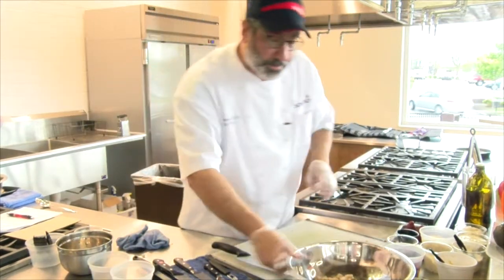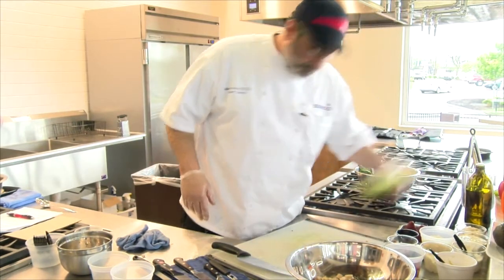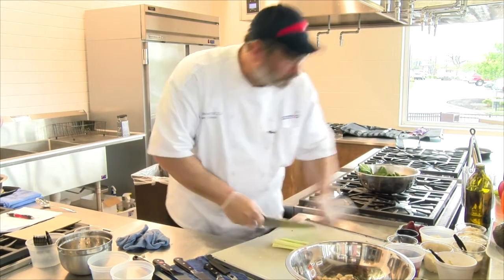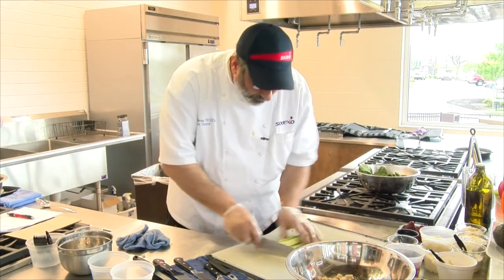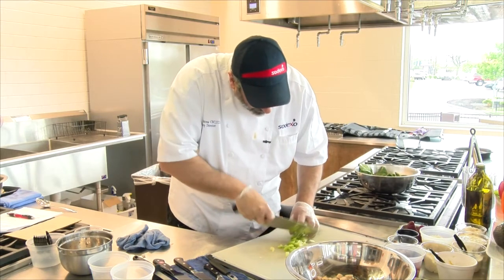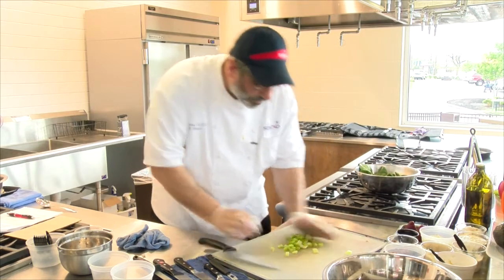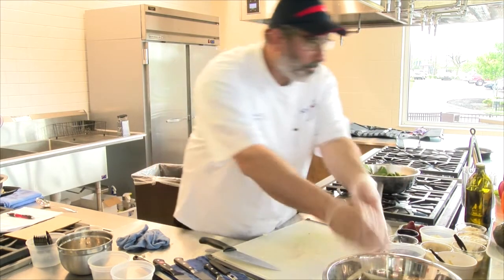There's a reason why, because there's a lot of crunch to it. Again, I washed all these vegetables. Here's some celery. It's almost like a Waldorf salad, if you've heard of Waldorf before. And I want this nice, again, almost the same size as the chicken. Beautiful. What else goes in there?